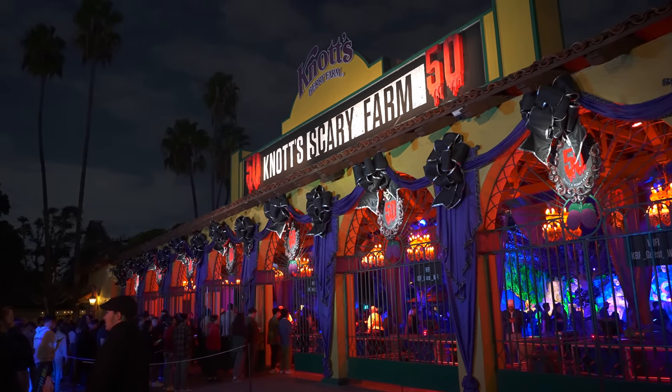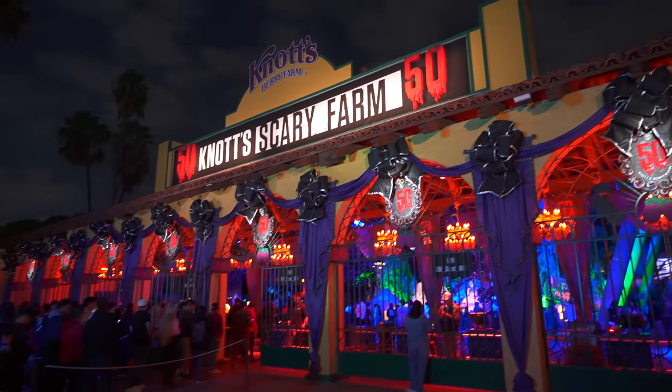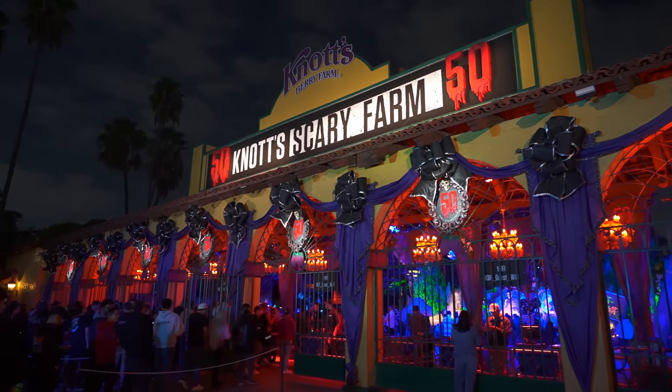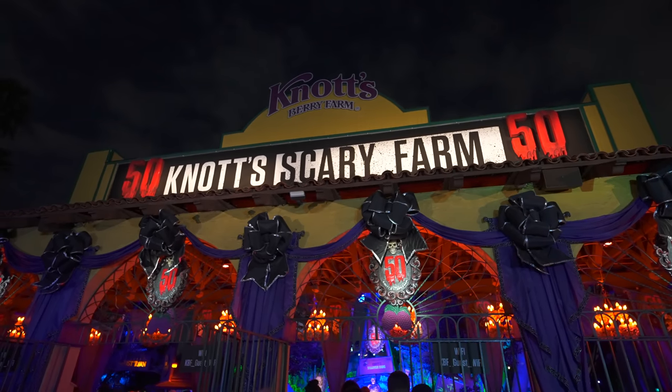Not the least because several of my friends have passes to Knott's Scary Farm this year. A lot of my friends either don't want to put up with the hassle of the new Disneyland annual passes or couldn't afford them. And so it's been kind of nice. It's like all the old homies that used to have Disneyland passes are all here at Scary Farm. And I don't know, it's been cool hanging out and feeling that local feeling again.